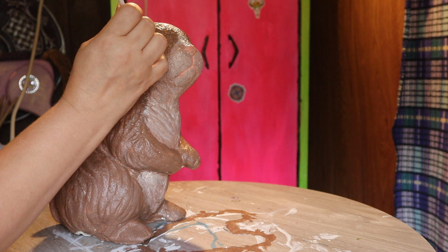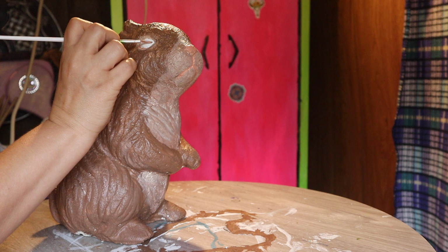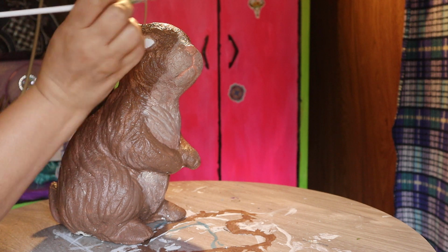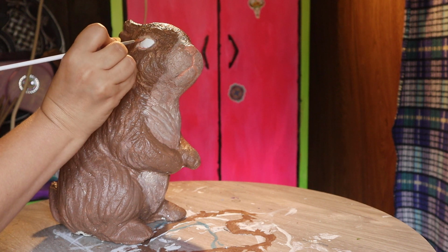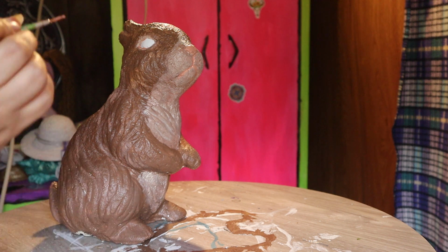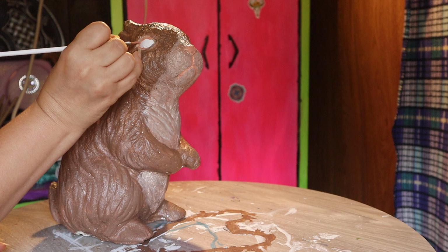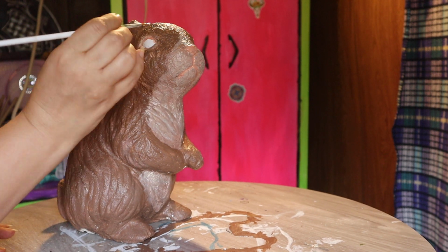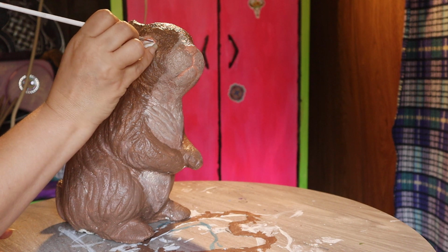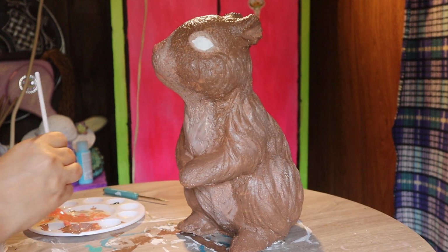And I'm gonna come in and add to these eyes. Everything is just layers. And the more layers we put in, the more realistic it tends to look in the long run. Though I am probably going to have to go back over that little spot with some white, but that's alright.